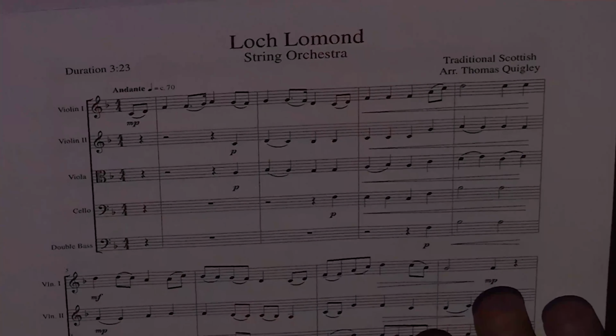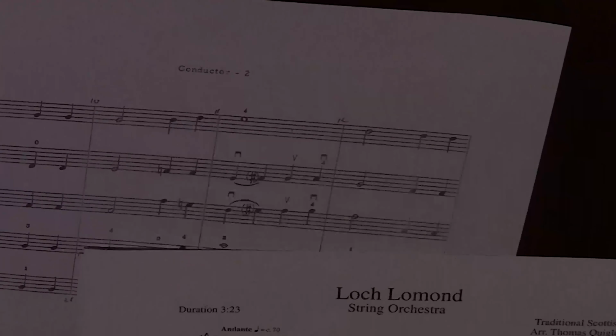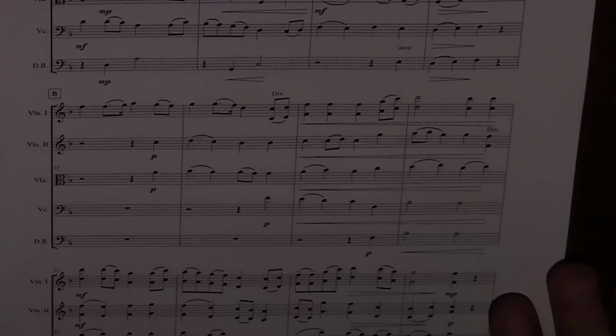If you have a little bit more advanced orchestra and you like this content and you want to do a grade two instead of a grade one, definitely go do that one. And there's another one that would probably be a grade three. It's not on the PML list, but it's been arranged by Thomas Quigley, and I believe it's self-published. It's pretty cool too. It's in F major. It's got some cool half position stuff. It's got some nice stuff here in third position for the first violins. And I think it's a really cool arrangement too.